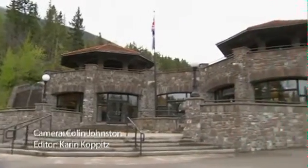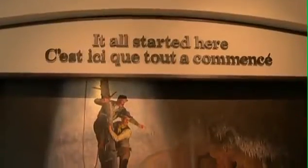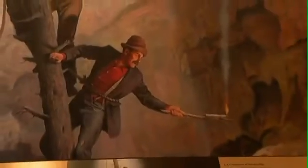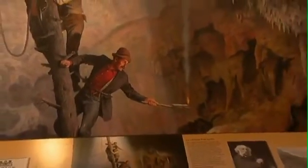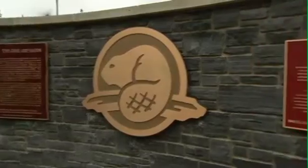This is where it all began, just over 125 years ago. Back in 1883, three railway workers went prospecting, and instead of finding gold and silver, they found warm water. And in the fall of 1885, the Hot Springs Reserve was created around the hot springs here at the Cave and Basin, and it also included the upper hot springs. And that was the humble beginnings of what became Banff National Park and our whole system across the country.